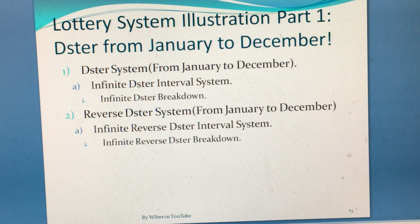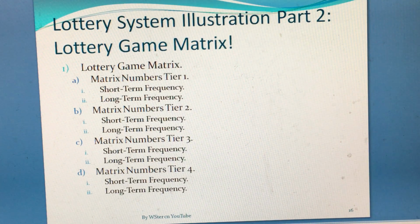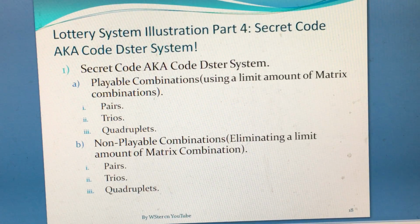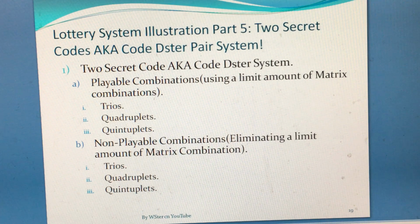And let's look at the system illustration. Part 1 is from January to December. That's the most important part. Part 2, Part 3, Part 4, Part 5.